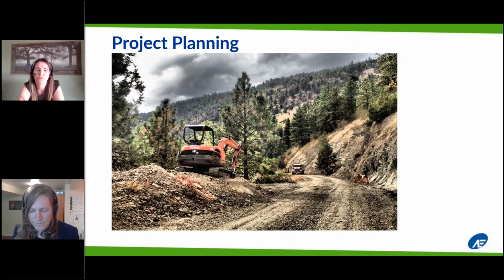You plan to have time for your fish windows, but also your bird windows, your wildlife windows. Like I said earlier, you may have to phase the project so that you're clearing outside of the bird window, but doing construction inside of the work window. And so that's it. Want to save time and project costs.